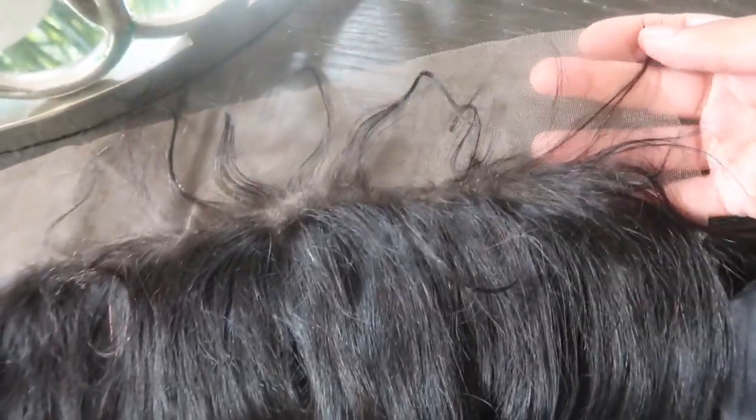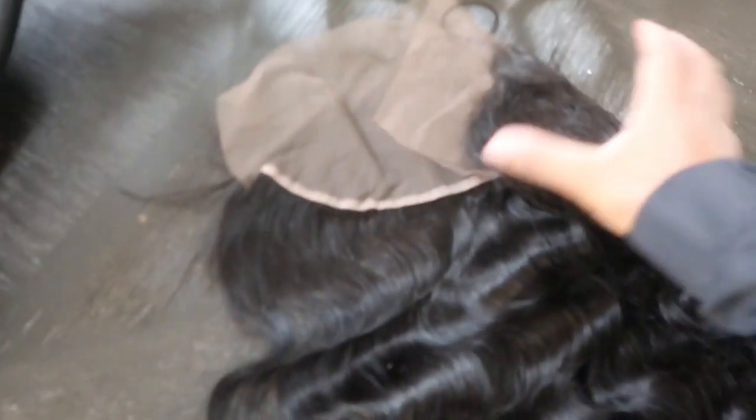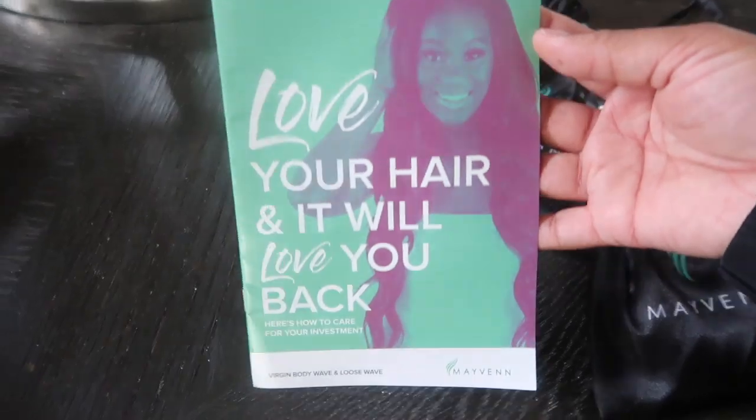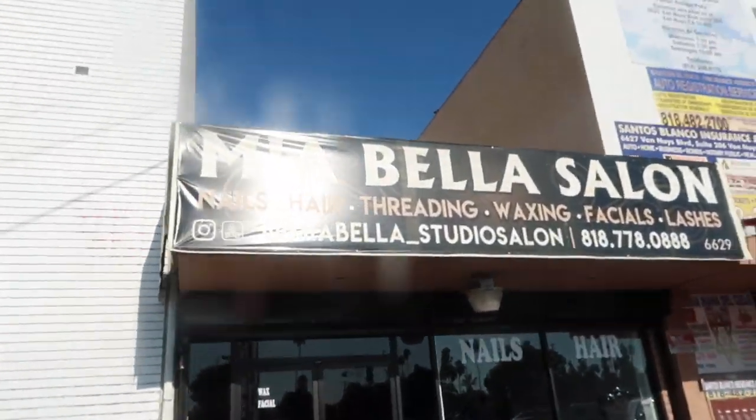They do provide baby hair. The lace is a perfect color for my brown skin tone. It's not going to be too light or transparent. This is Peruvian body wave, and the body wave texture does match the frontal perfectly, which I was excited about. This here says love your hair and it will love you back, and this is pretty much a manual on how to care for your hair.